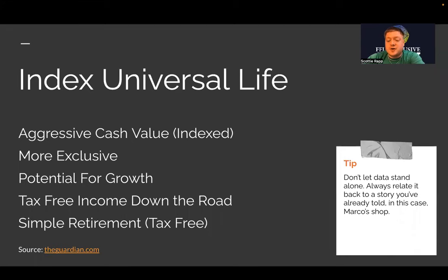So these plans we do through Mutual of Omaha, the IULE, Index Universal Life Express. It's simplified issue. That's a yes or no decision on the approval. Goes up to 300,000 depending on age. It's indexed with the S&P 500. So the money that they put into it has a higher potential for growth. And when they pull that money from the plan down the road, it's a tax-free income to them.